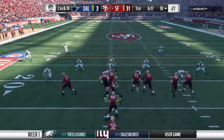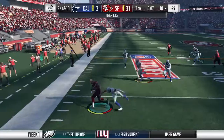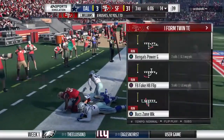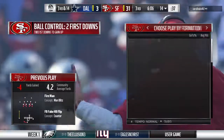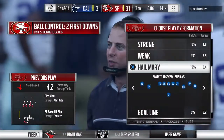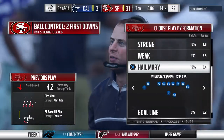All right, here we go. They stay on the ground. This time it's Williams. Oh, and now he bowls him over. He lost 4 there, and it's 3rd down. Hey, a lot of points have been scored in this game, but what a nice play by the defense. Stepping up on that one, maybe they'll get things going in their direction after a play like that.